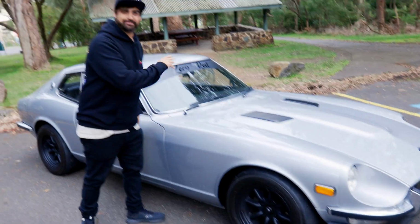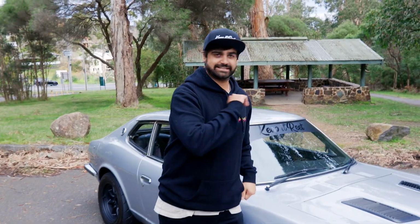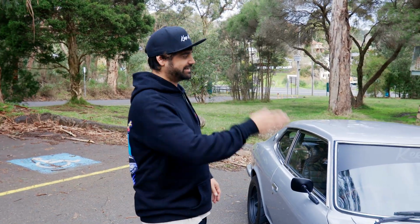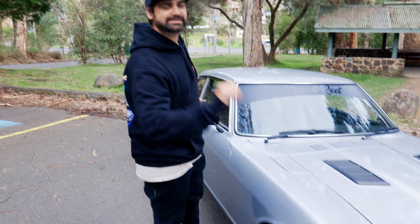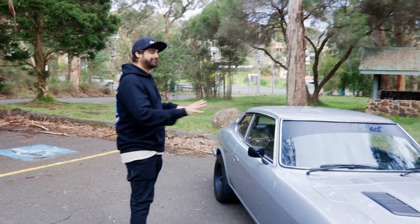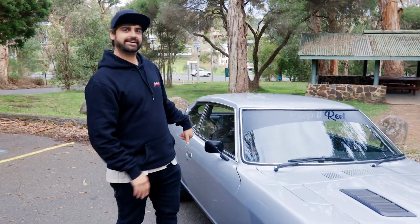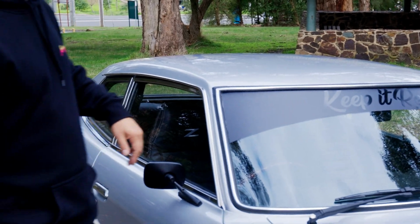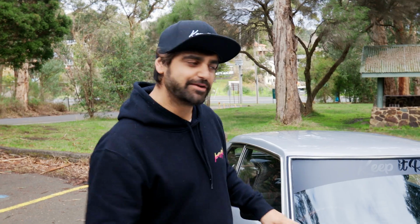But for your old timers and your classic lovers that grew up with their dad having a Datsun 260Z in their garage, this is for you. It's been restored. It's got fresh metallic paint, the Watanabe style wheels, and a fresh leather interior, even with the Z emblem, which is spicy. You do get many looks when you're driving this thing. It's the perfect car for a summer cruise.